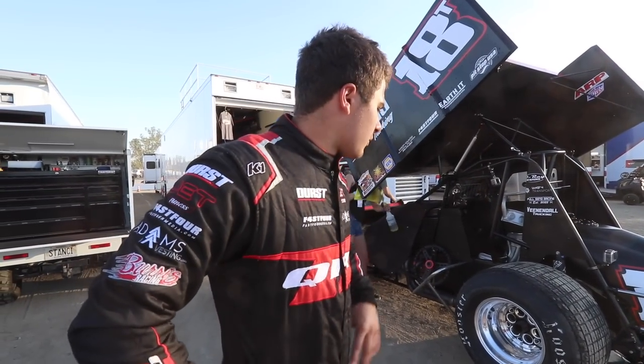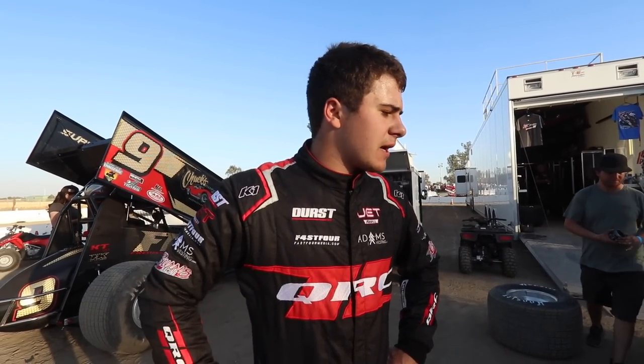Night two of the Murphy is underway. We're just making some adjustments after qualifying. Racetrack tonight is way slick, and the 410s are running after the 360s, so that is also kind of playing a factor. It was warm today, the wind I talked about.